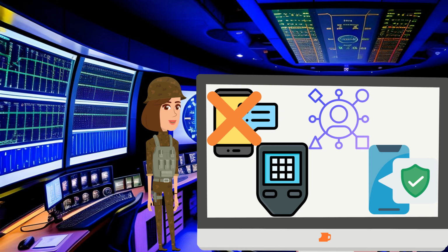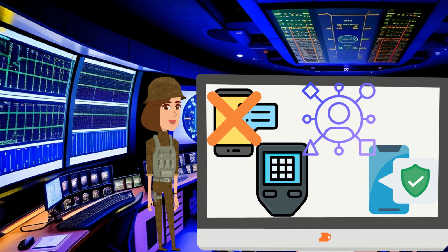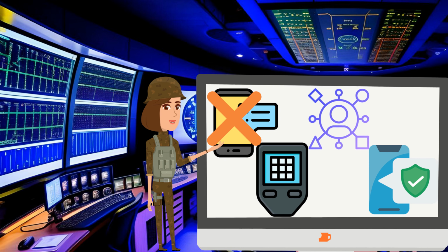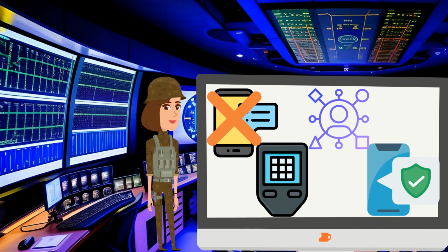For crucial accounts, think online banking or sensitive work logins, it's worth leaning towards physical security keys or biometric methods. They offer enhanced protection against potential breaches. App-generated codes are a good middle ground, combining convenience with a decent level of security. Regardless of your choice, always prioritize methods that align with the value of the information you're safeguarding.